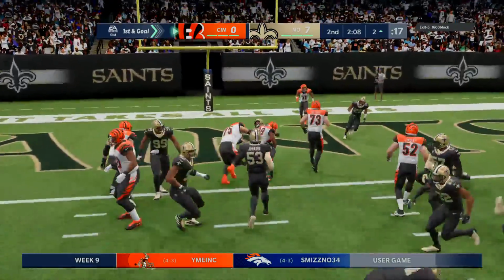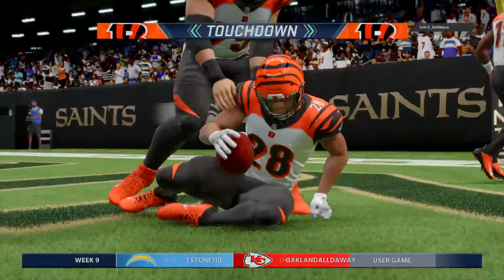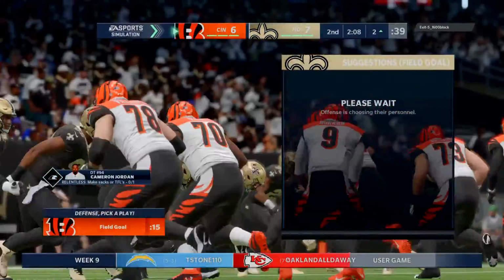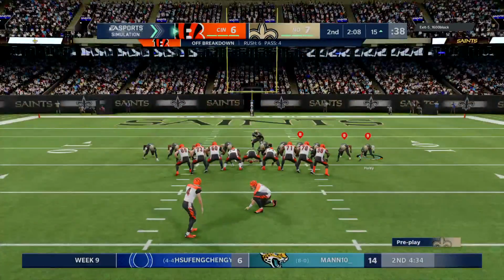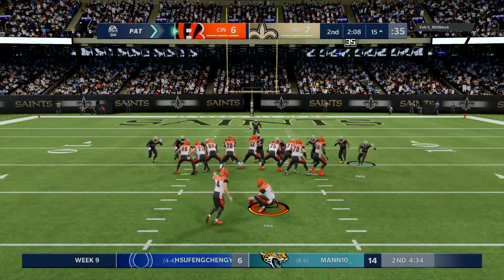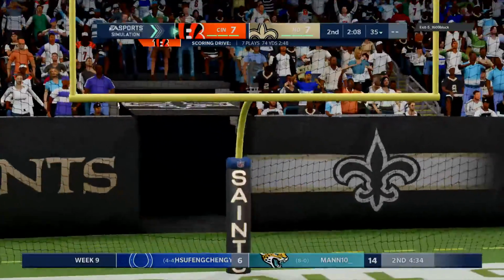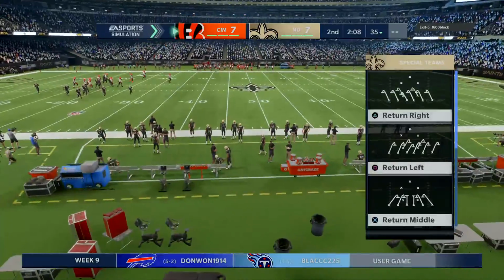Mixon trying to punch it in. And he'll take this into the end zone for a Bengal TD. Joe Mixon hitting double digits with his 10th touchdown of the season. And the Bengals are an extra point away from tying up this football game. It's up and good, and we're tied at 7 here in quarter number 2.